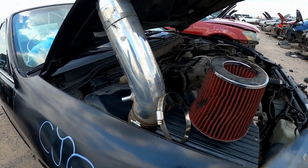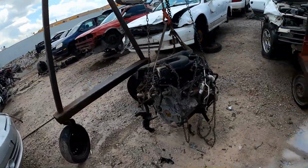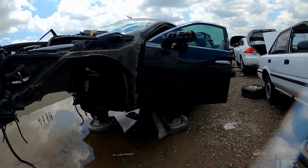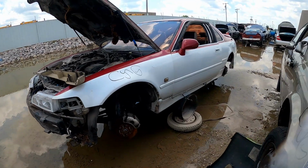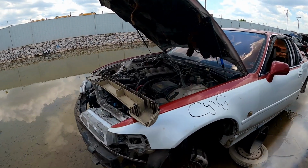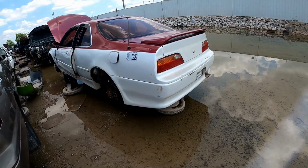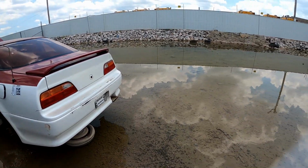It's a sweet hood prop. That looks like a fun day in the salvage yard right there. Safety first, you guys. Man, this thing here was kind of sweet before it got here. Look at that. I don't even see anything wrong with it. Fully intact, Acura Legend. 90s something model, 90-ish. Unfortunately, it's in a lake, so I can't get too good of a look at it. I mean, we are surrounded by water over here.